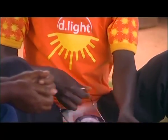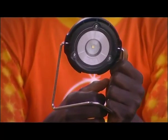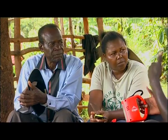I want to solve your problem today. It's called an S2, and it has a solar panel here. If you switch it on, it's like that, and if you press it again, it's off. The students will have the best light for study. Second, they'll be saving on buying paraffin, something that you can even spend on buying something like chicken.